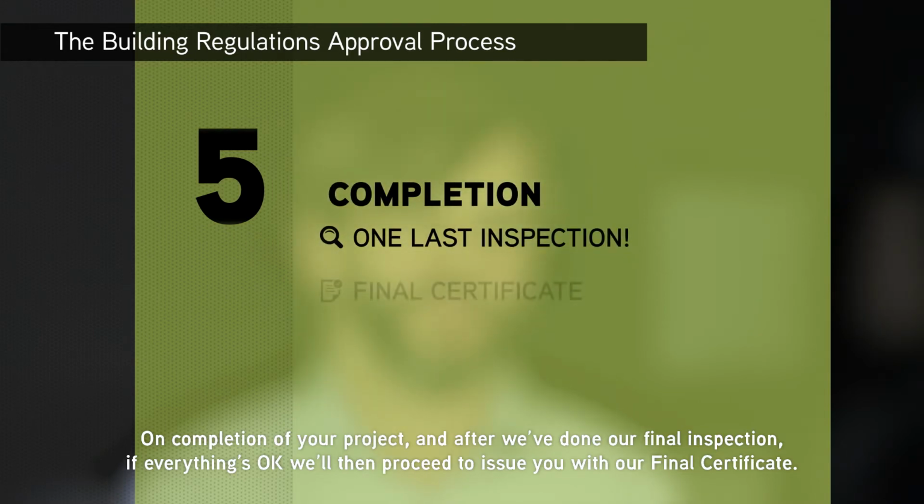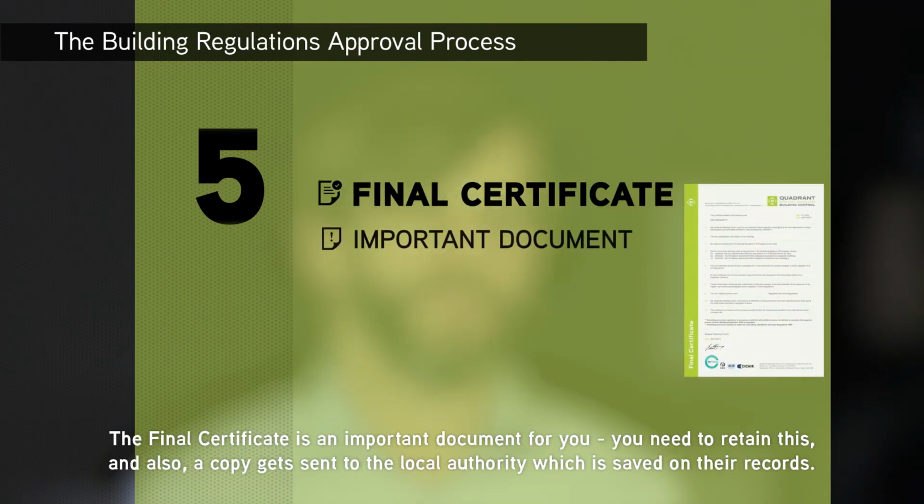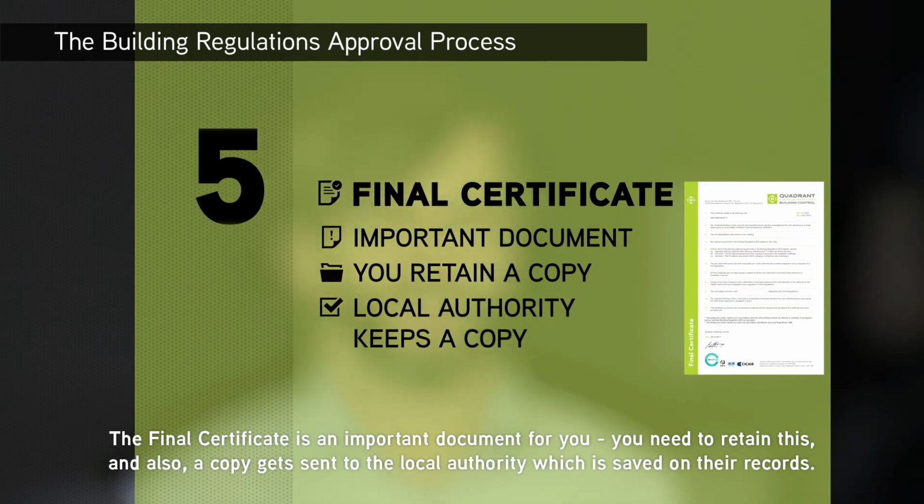On completion of your project and after we've done our final inspection, if everything's okay, we'll then proceed to issue our final certificate. The final certificate is an important document for you. You need to retain this, and also a copy gets sent to the local authority, which is saved on their records.